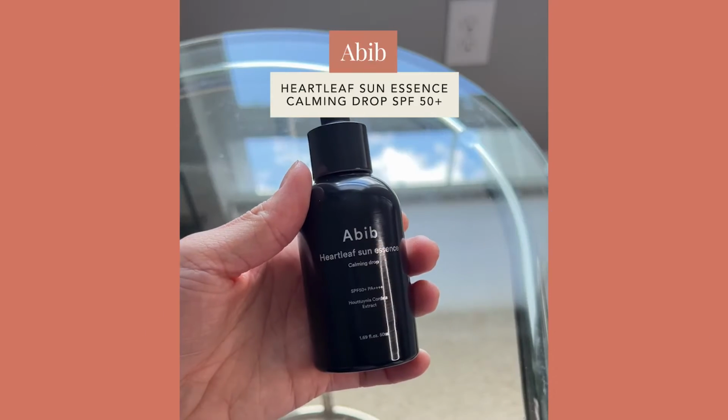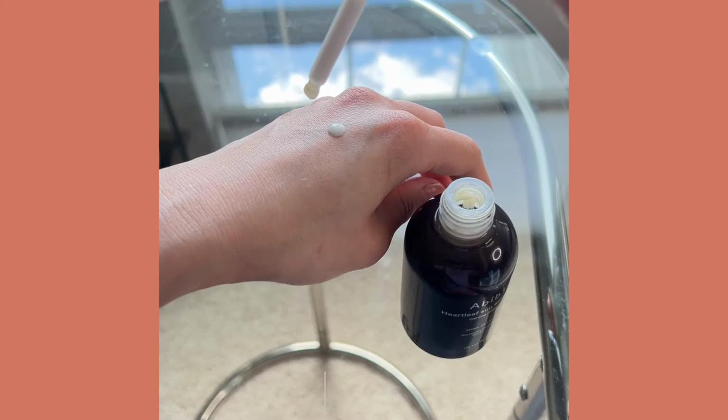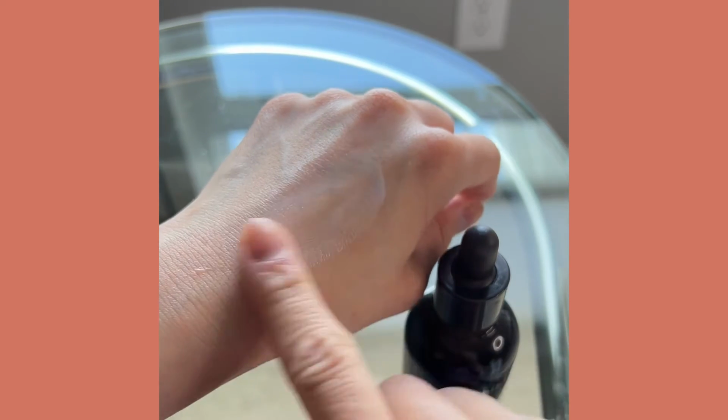Now, the last 2 products are sunscreens, and they're Asian sunscreens. These 2 are ones I've really been loving for their lightweight texture for the summer. And the first one is from Abib, the Heartleaf Sun Essence. This is SPF 50 and PA4+. So this is a Korean line, and I love this.